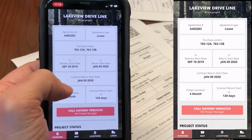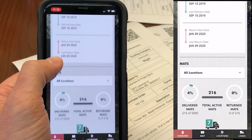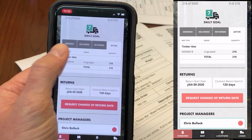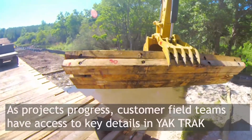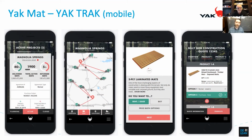And as I mentioned, our vision is to become the easiest matting company to deal with, hands down. And so not only did we want to answer our customers' questions of when are my mats going to get here, but we really wanted to take this opportunity to streamline every part of interacting with Yak Mat, from requesting and reviewing quotes to tracking a project, tracking load status, all the way through reconciling final invoices. And the Yak Track mobile app allows us to put all of that functionality into our customers' hands.